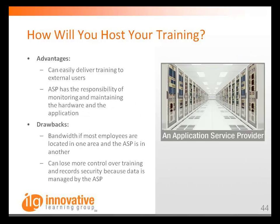How about if you host your training with an application service provider or an ASP? In this case, you're hosting with a publicly accessible web server outside your company other than your own website. You might also hear the term SaaS, or Software as a Service Provider, as another name for an ASP. So again, you have the advantage in this case that you could easily deliver training to external users. And you also have the advantage that the ASP has responsibility for monitoring and maintaining the hardware and the application.